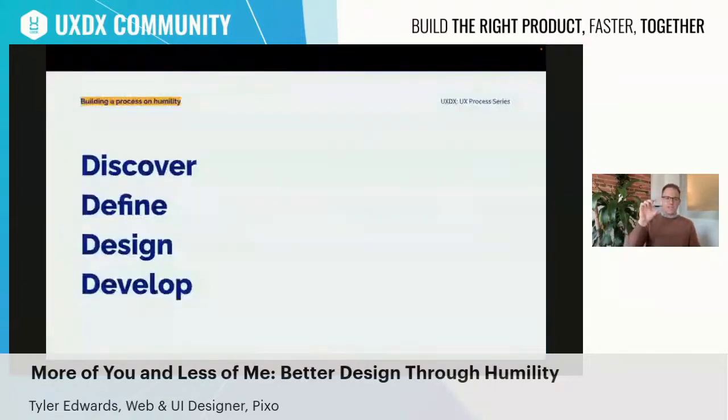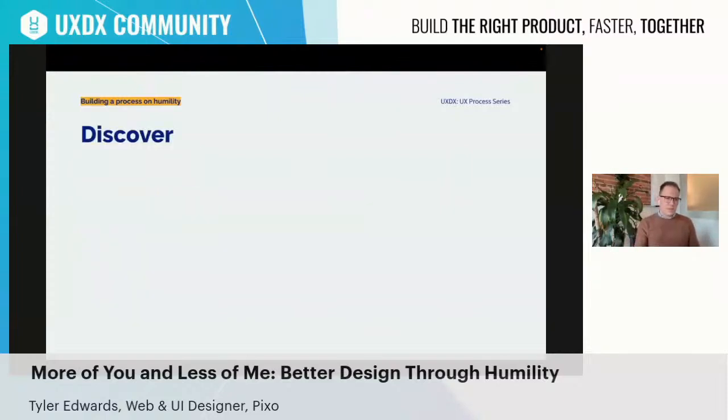Now, at Pixo, our process consists of the 4Ds: discover, define, design, develop. Pretty simple. I'm sure you've got something like this as well. So we'll begin with discover. At the very beginning of each project, our team works really hard to learn all that we can. Who's the client? What are their goals? How are they represented visually? Who's the audience? What are their needs? So on and so forth.